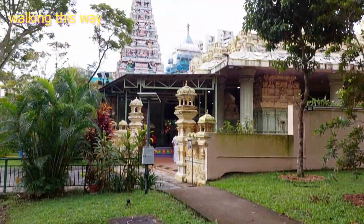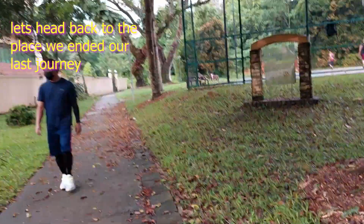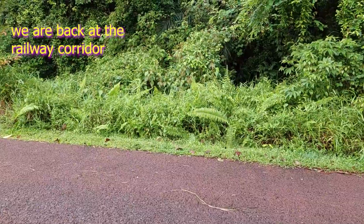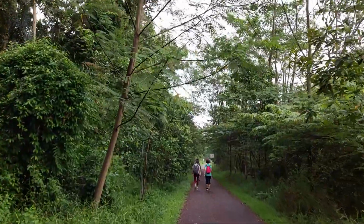So we're heading towards the path to the railway track, and this is the Hindu temple that we passed by last time, and of course the basketball court and the muddy track, and here is the railway corridor. We came down that direction last time, and let's continue our journey down that way, down here, past the trees.